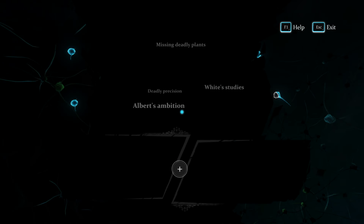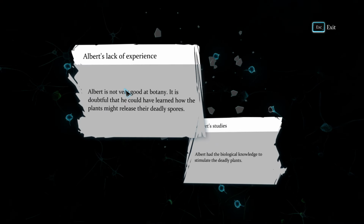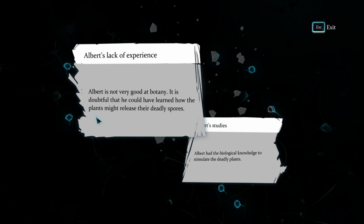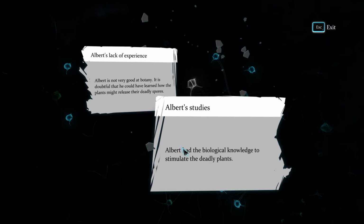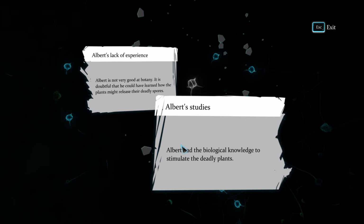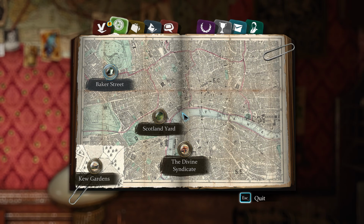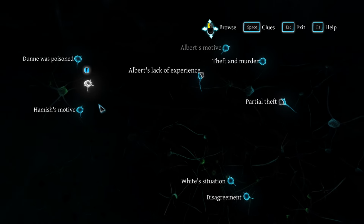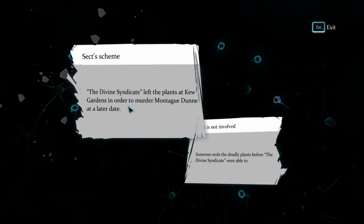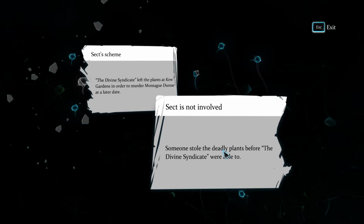Let's have a look. Albert's lack of experience. Albert is not very good at botany. It is doubtful that he could have learned how the plants might release their deadly spores. Albert had the biological knowledge to stimulate the deadly. Albert's the young lad, the son that didn't go in the Navy, isn't he? I don't think he's got, but he could have the science background. Couldn't he? He could have the science background though, he might not have the botany. Revised syndicate left the plants at Kew Gardens in order to murder. Today to date. Someone stole the deadly plants before the plants were able to. I think so at the moment.